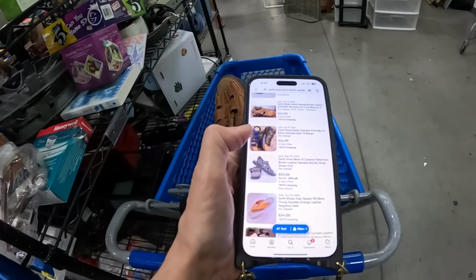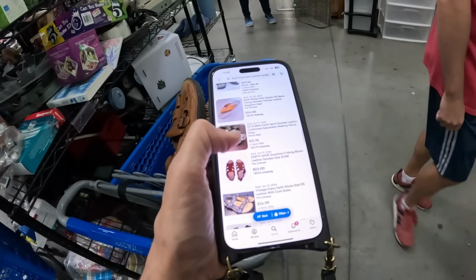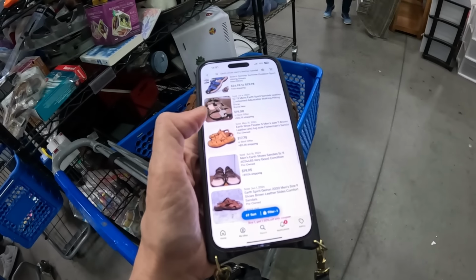Men's sandals, those are a dark brown. Mine are an open toe. $23, again, that's probably similar to what I have. So right now I'm thinking I'm going to put these back.